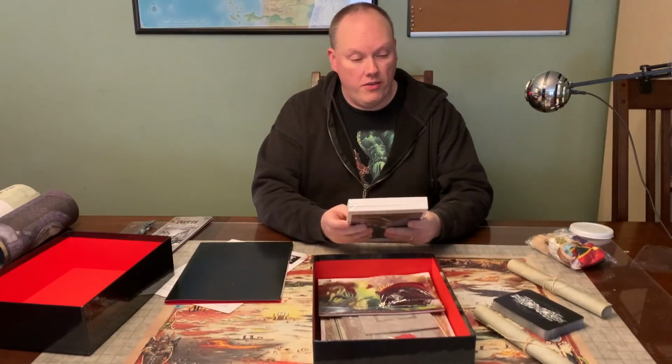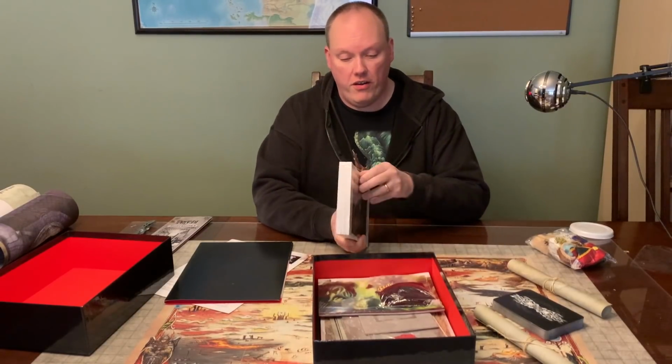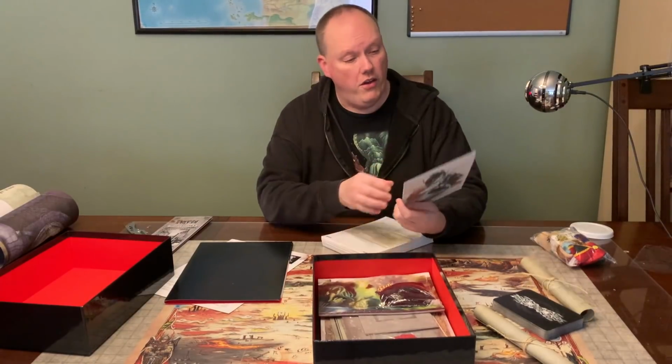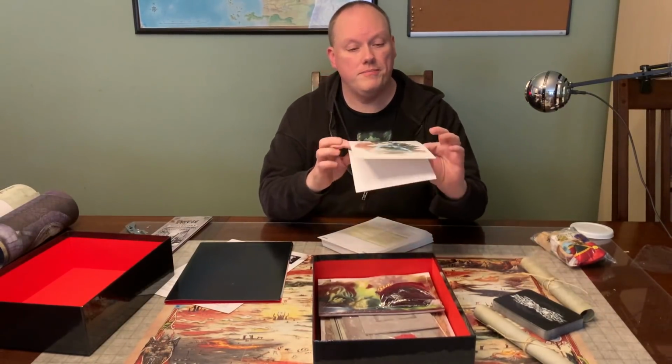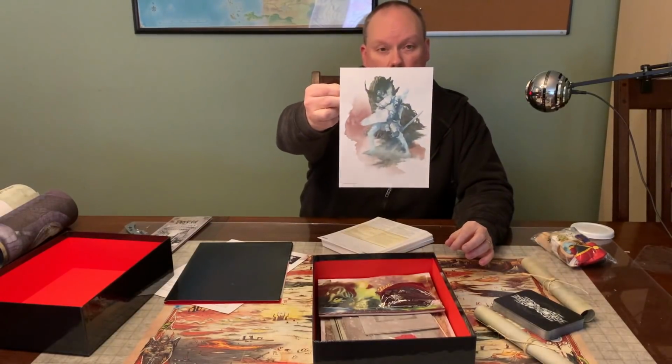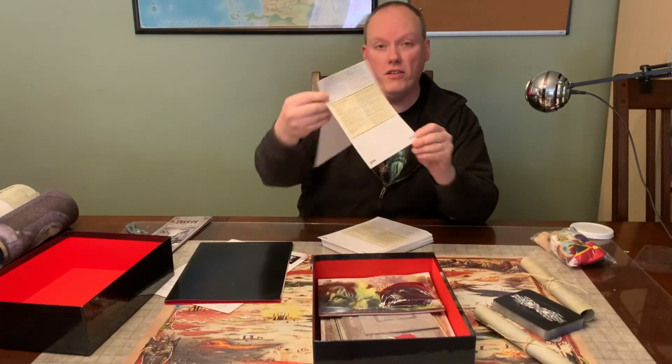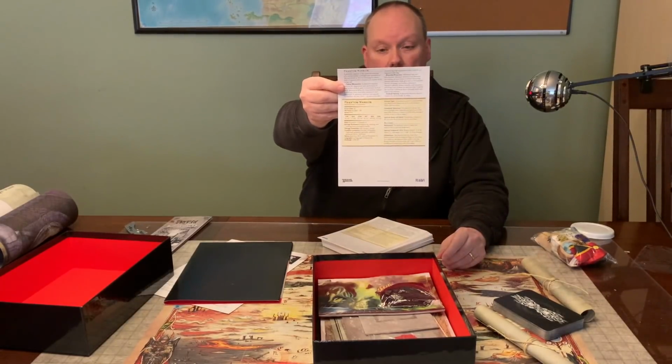So these are the encounter cards. They're cards that show individual monsters. And there's a great big stack of these. So what you have here is like a Phantom Warrior. And on one side, you have the artwork for the Phantom Warrior. And on the other side, you have the full stat block, including what looks like a description of the monster.